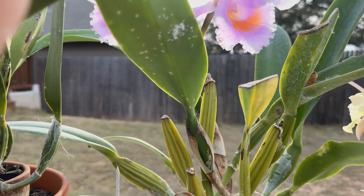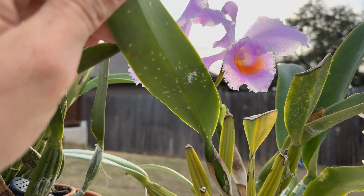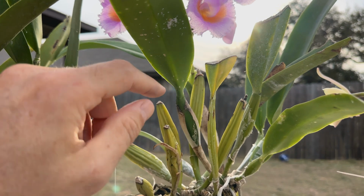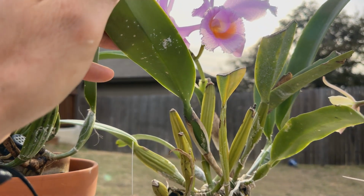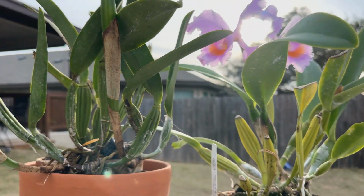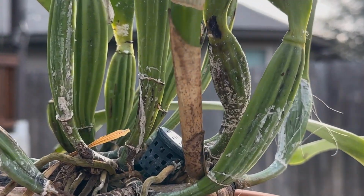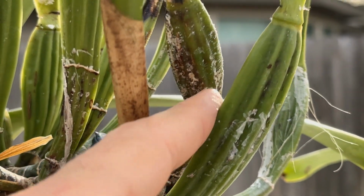But here are some major scale and mealies. And I say major, it's actually not too bad. What I'll do is I'll peel the sheaths back here, and then I'll show you what I'm going to use here in a second to treat these. Nothing fancy or exotic, but pretty effective. And then, actually, while I'm on the topic of mealies, I'll show you this one. This is the lueddemanniana.